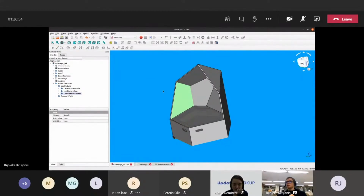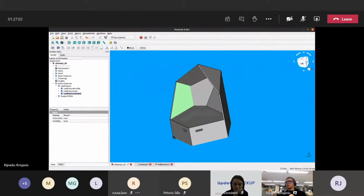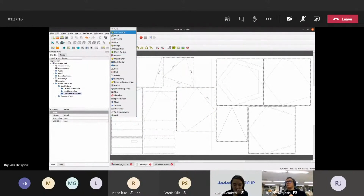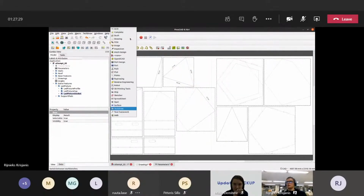Sketcher is an integral part, so it's very nicely connected with the Part Design workbench. And the Spreadsheet workbench is used to make the spreadsheets for parameters. TechDraw is for making drawings like these and then exporting them in different formats, and many more. There's the Architecture workbench for making architectural structures. So you can use this instead of AutoCAD or Revit or Vectorworks, which is very often used with architecture projects.